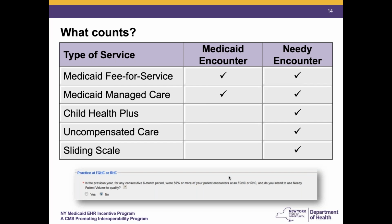If the provider does practice predominantly in a federally qualified health center or rural health center and opts to use needy patient volume, the provider can attest to the encounters that are Medicaid fee-for-service, Medicaid managed care, and can also include Child Health Plus, uncompensated care, and sliding scale.